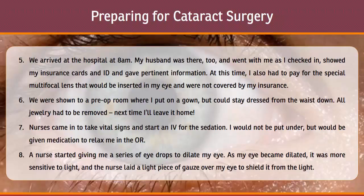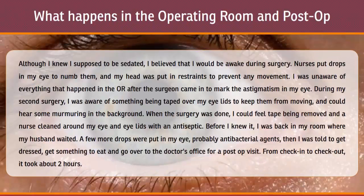Nurses came in to take vital signs and start the sedation. I would not be put under, but would be given medication to relax me in the OR. A nurse started giving me a series of eye drops to dilate my eye. As my eye became dilated, it was more sensitive to light, and the nurse laid a light piece of gauze over my eye to shield it from the light in the operating room and post-op.